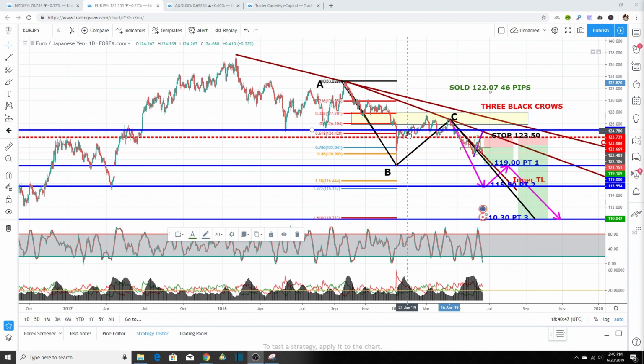With this push, the bulls ran out of momentum as shown in the indicators below, and that gave me confidence that the high probability trade was towards the downside. I entered the trade at 122.07 and targeted the flash crash low of 119, with my stop right at 123.50, with the mindset that I would remain bearish down to the 110 level. I was able to capture 46 pips on this swing trade before my trail stop kicked in.